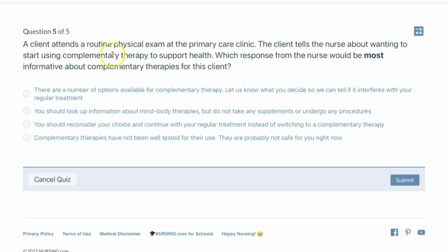A client attends a routine physical exam at a primary care clinic. The client tells the nurse about wanting to start using complementary therapy to support health. Which response from the nurse would be most informative about complementary therapies for this client?